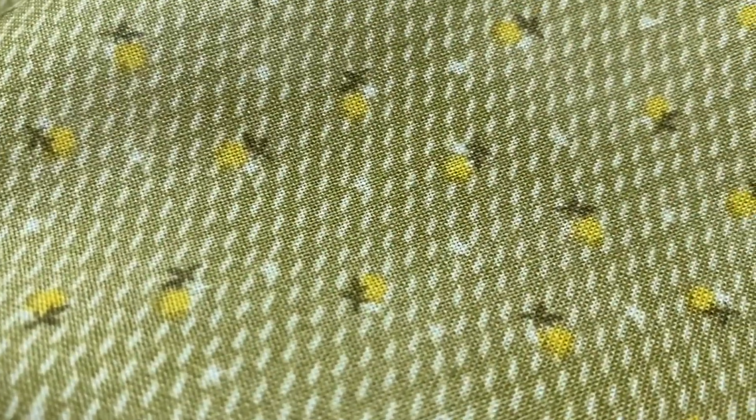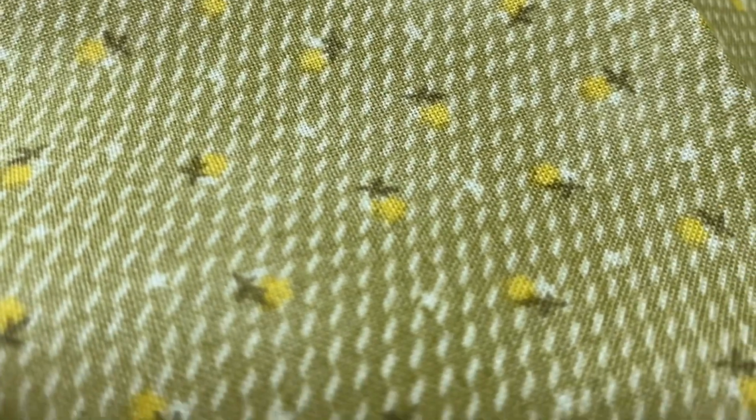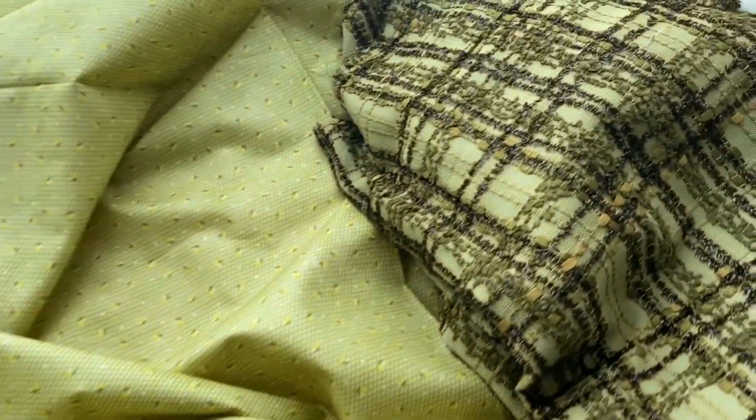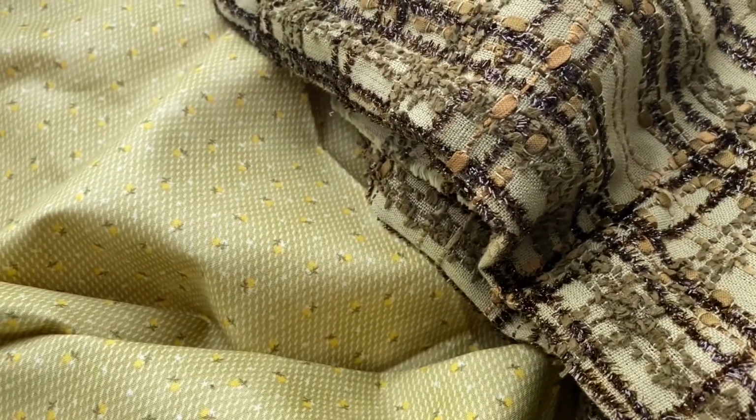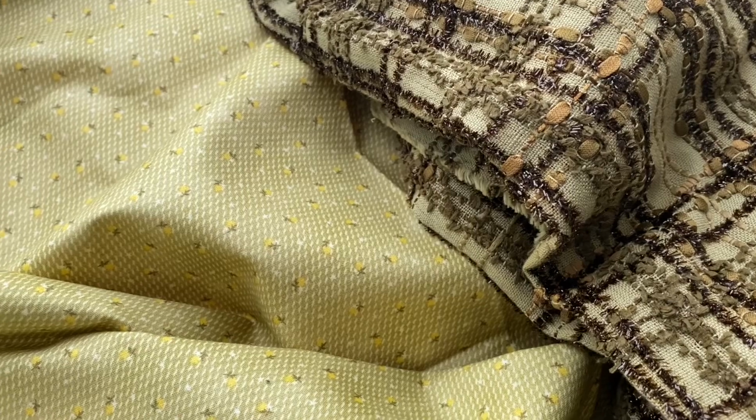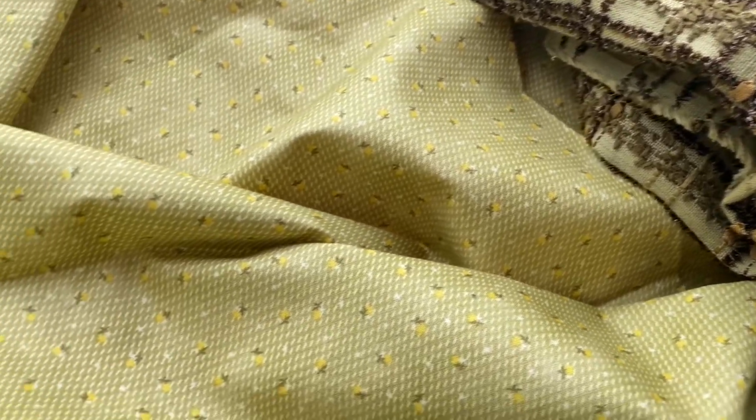I just love it. And this is a lemon print, and it's the most unusual lemon print I've ever seen. I love olive and khaki. I think they are gorgeous colours, and my camera doesn't like them, clearly. This is a linen tweed on the right there, and it matches perfectly with this.